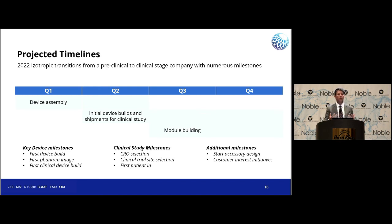We have a number of features that will make it very friendly for women and operators. We'll be releasing our updated imagery with that, and we'll be selecting our CRO to help us run our trial and getting our first patient in.